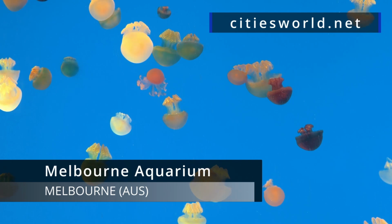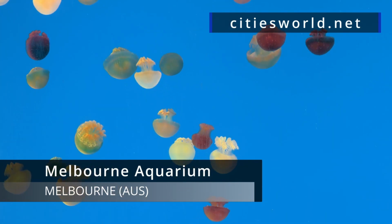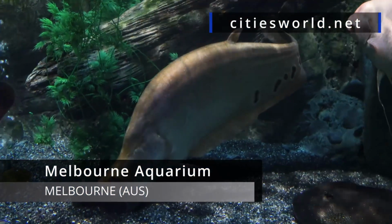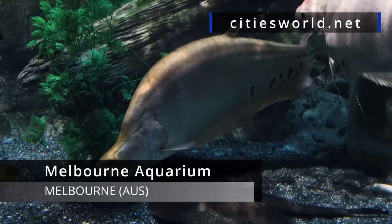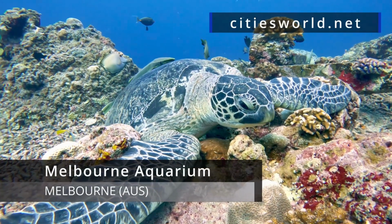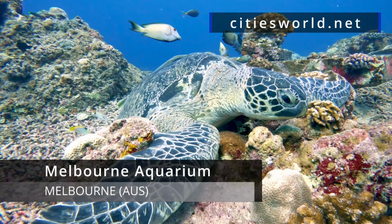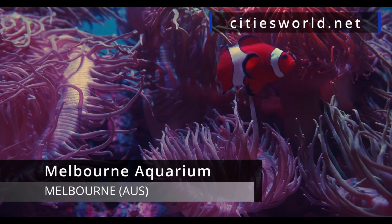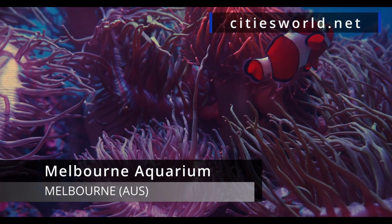Discover the wonders of sea life, Melbourne Aquarium. Located on the banks of the Yarra River in Melbourne, Australia, Sea Life Melbourne Aquarium is an iconic marine destination operated by Merlin Entertainments. Opened in 2000, this architecturally unique aquarium resembles a ship and features a world-first 2.2 million-liter oceanarium, immersing visitors in a 360-degree underwater experience.